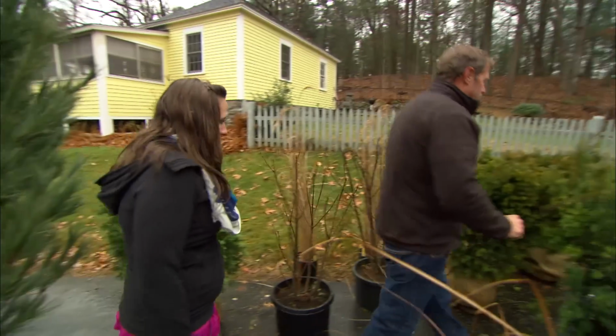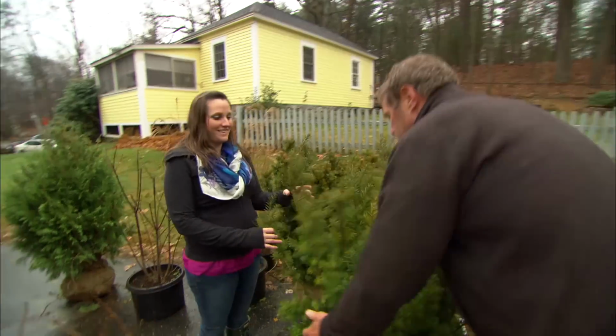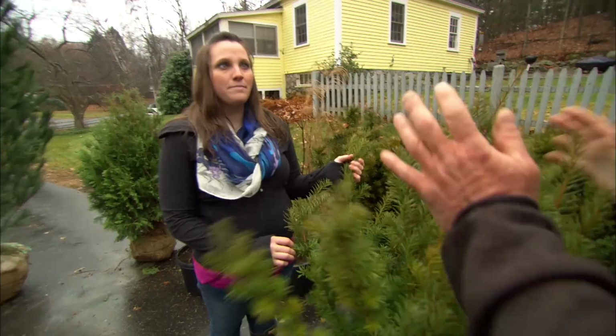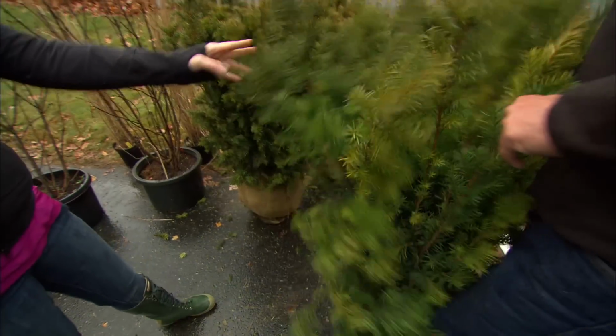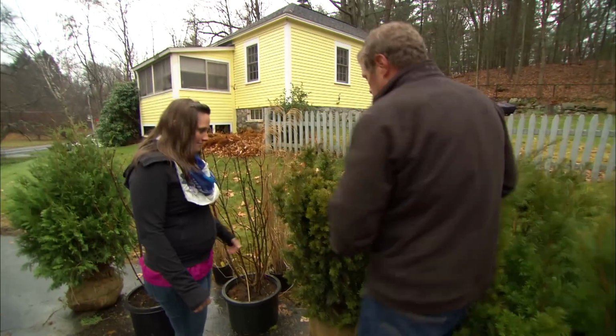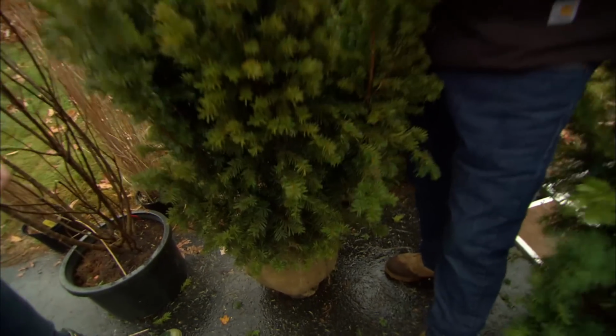First off, over here, I have some yews for you. This is called a Hicks yew. It's really, really tight. We use this a lot in really formal hedges. What I like to use instead of it is a Hatfield yew. Look how broad this one is. I like the look of this one. Yeah, it really takes up a lot of space.